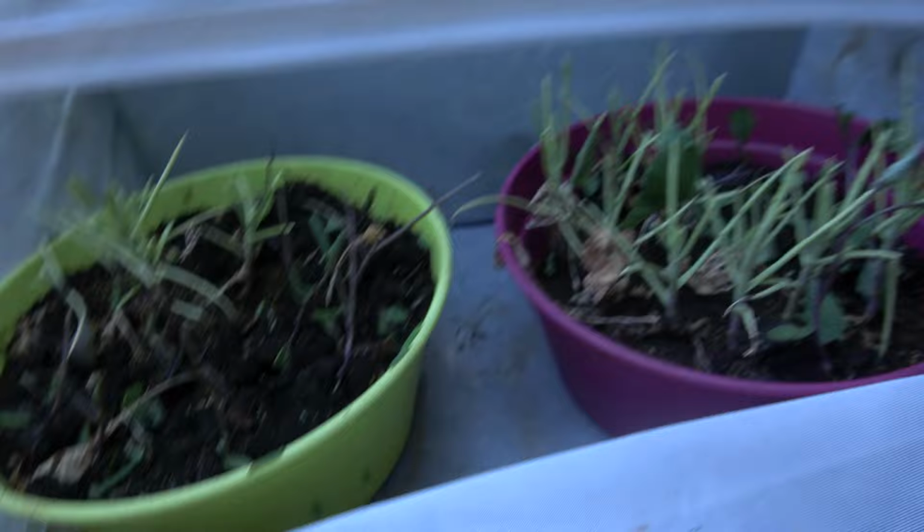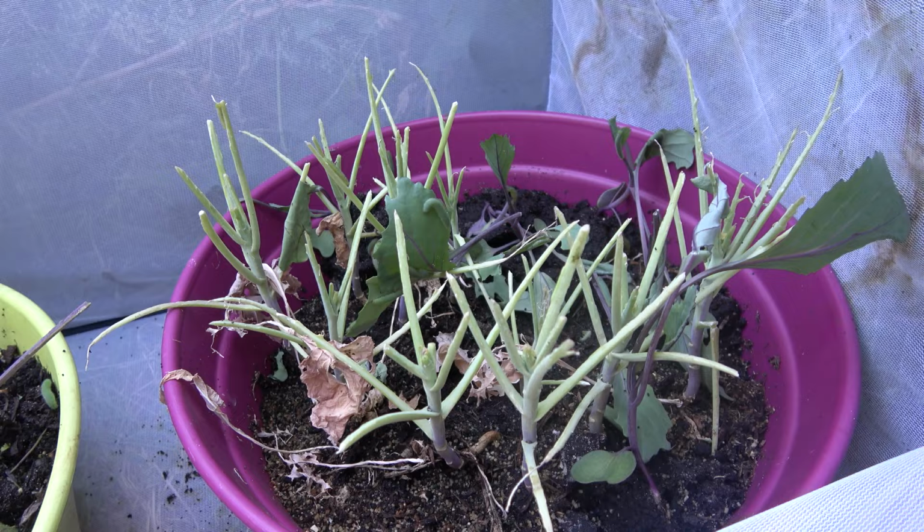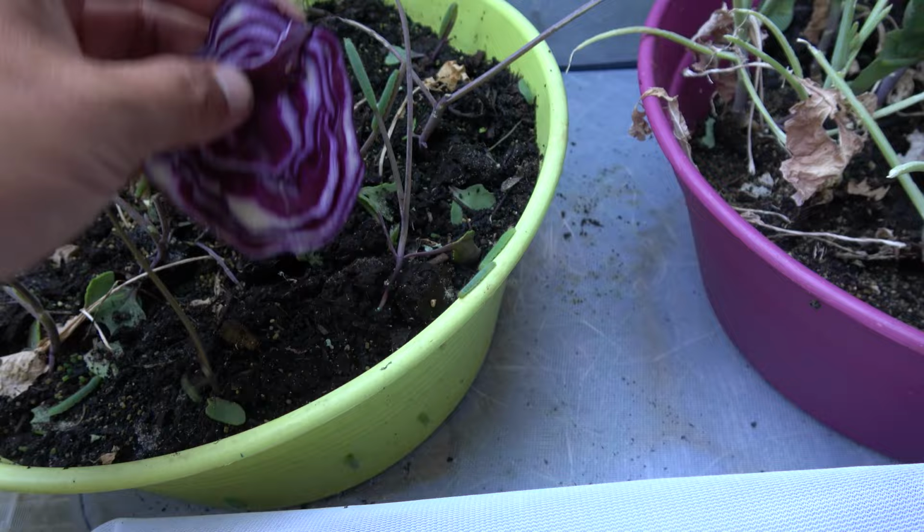So, as you can see, most of the food plant here has been devastated and decimated. There's a few pathetic leaves left. They are chewing on, but that's about it. Thankfully, I have some red cabbage from the supermarket. They'll have to eat that for now.